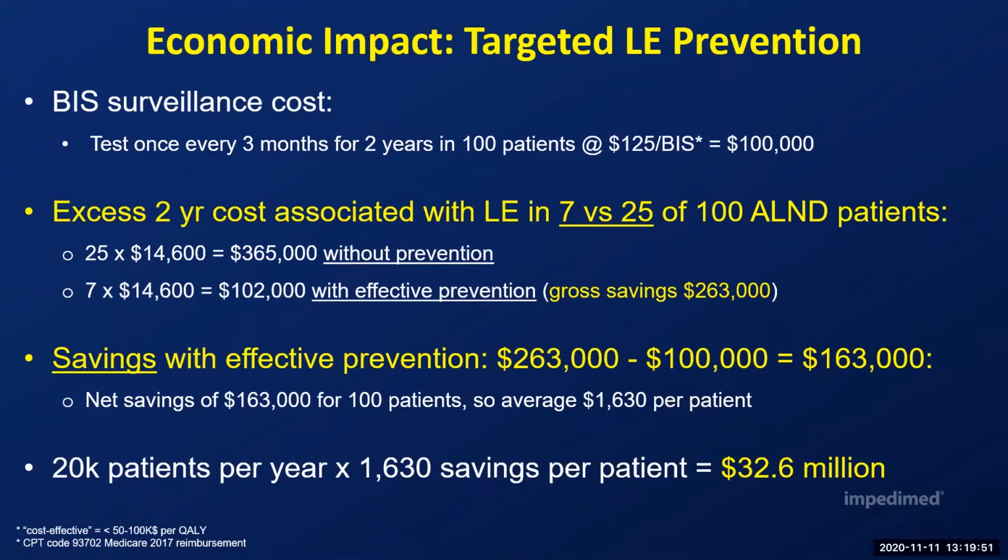But if you remember, we paid $100,000 in procedure costs. And so the net savings for 100 patients over 2 years is $163,000. If you think about that on a per patient basis, it's about $1,630 per patient. With 20,000 patients per year, that's a number that's appeared, that develop lymphedema, it would be a savings to the overall health system of about $32 million.